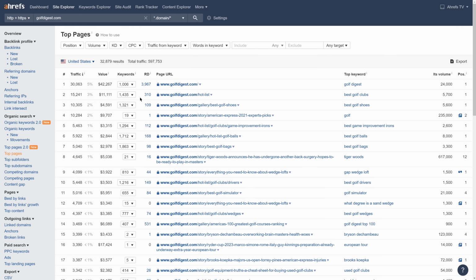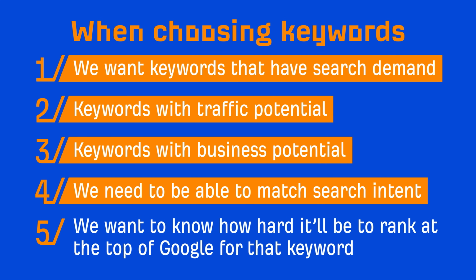And check this out, Golf Digest's page on game improvement irons gets around 5,400 monthly search visits from the US. This page that ranks for "what degree is a sand wedge" gets around 4,700 monthly search visits. And we wouldn't have seen these in the Keyword Ideas report because they don't contain our seeds. So you can just skim through this list, look for potential topics, then go through those 4 points in the checklist for keywords that are interesting to you.